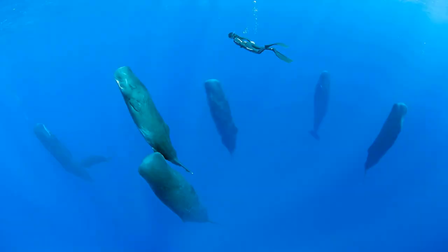A group of sperm whales sleeping vertically as a group at about 20 meters of depth. The behavior was first observed in 2008. The whales sleep for 15 to 20 minutes and are completely still before waking up and moving on.